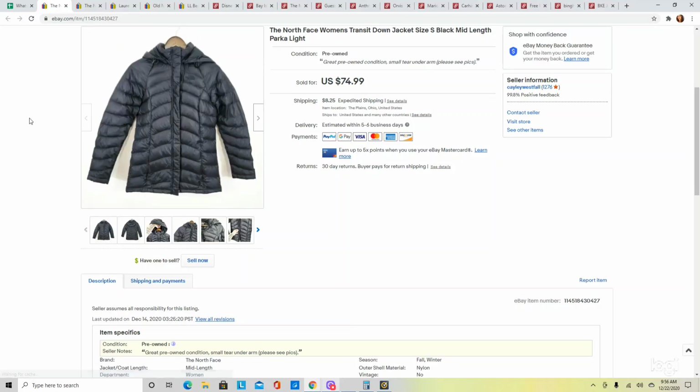I sold a few North Face pieces this past week. You'll see another one here in just a moment. This one is a women's transit down jacket. I was able to figure that out by looking up the style number on the inside as well. And I think particularly with the brand The North Face, it is really important that you look up the style name, because you could be giving an item away for something that you could get hundreds of dollars for. And I found that to be the case with this brand. So certain pieces are really desirable.